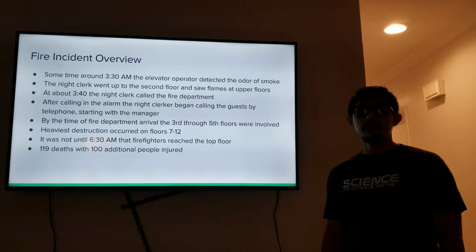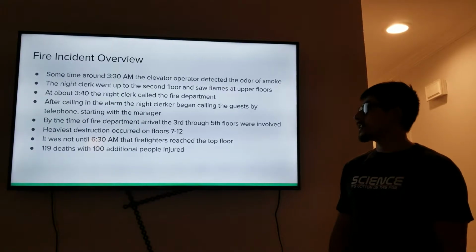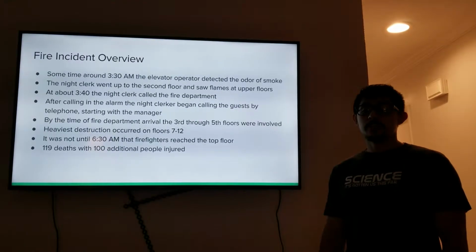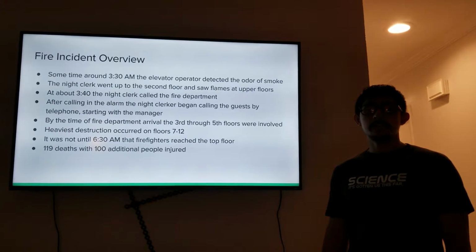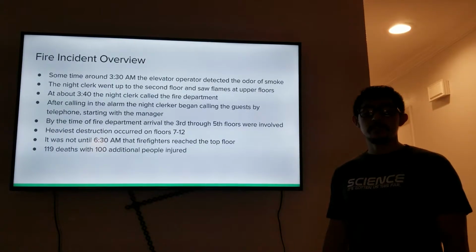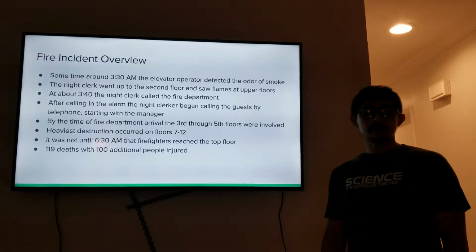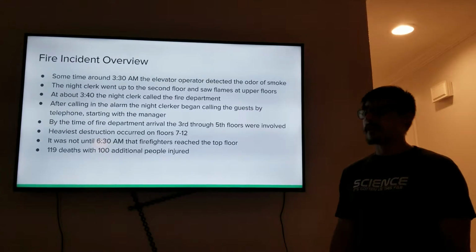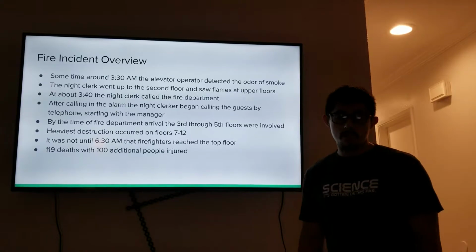By the time the fire department arrived, the third and fifth floors were completely involved in the fire. During the fire, the heaviest destruction occurred on floors 7 through 12. It was not until 6:30 a.m. that the firefighters reached the top floor and almost completely extinguished the fire. In total, there were 119 deaths with an additional 100 people injured. Many of those that were injured were firefighters.